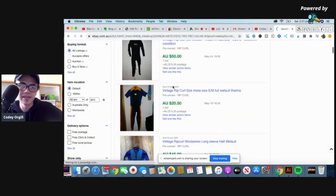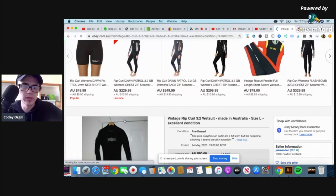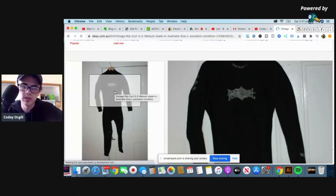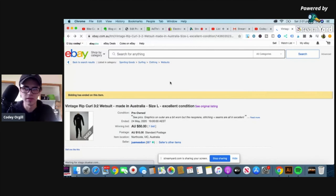But let's just have a look at this one here. $50, I think, is pretty reasonable considering its used condition, fairly used. But I think this is pretty similar. It's got that vintage style logo. Yeah, not the best photos, kind of like me. But it's a pretty worn Rip Curl logo at the front. I definitely think $50 is realistic. You could probably get more if you wanted to, probably up to $80 or something around there for something like this.